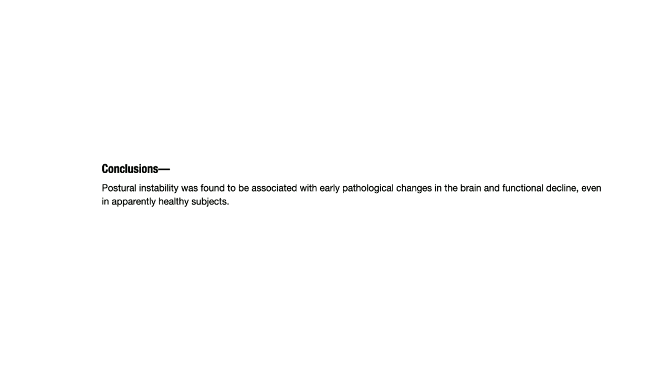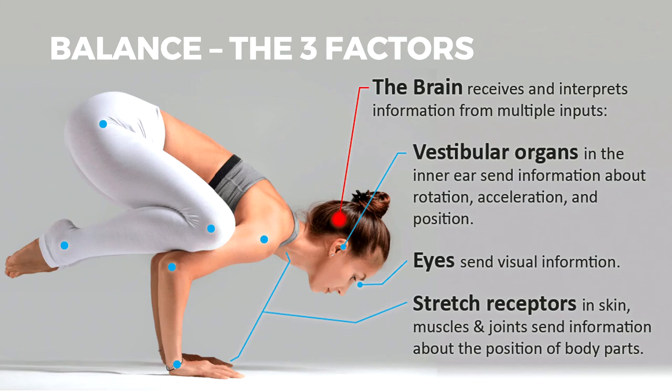That's not a lesion where they run back to their neurologist and say, my chiropractor says I have a brain lesion, and they order an MRI and they call you a bunch of names. So just using the proper vernacular, using the proper vocabulary, we'll say that these patients, even though they're apparently healthy, have neurological decompensation if their balance is poor. So let's talk about balance.